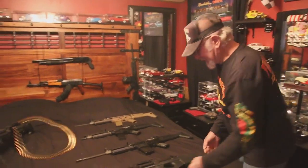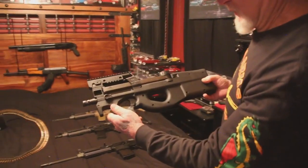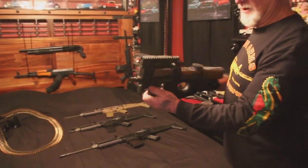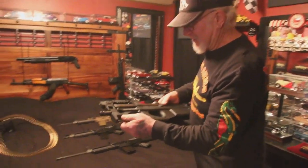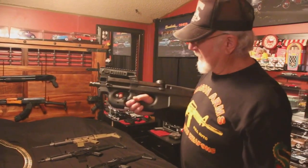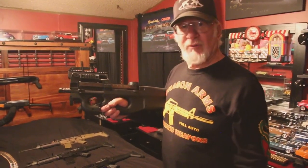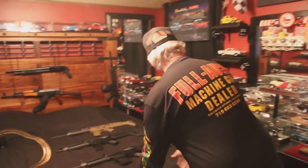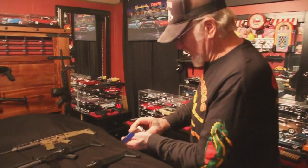This is the P90. See, FN series. I call it a Star Wars gun. And this is really, really designed. This is really cool. You pull the trigger back halfway, and you know, it's semi-automatic. You pull the trigger back all the way, it turns into fully automatic. See that? And it shoots a 5.7 bullet. There you go.